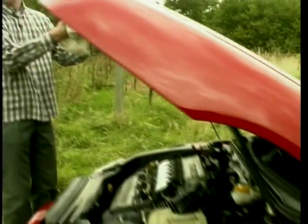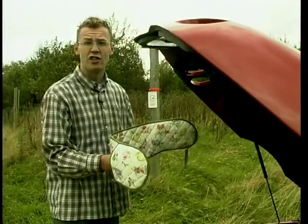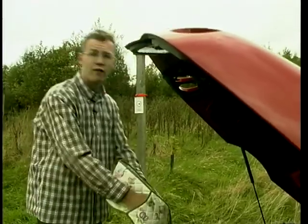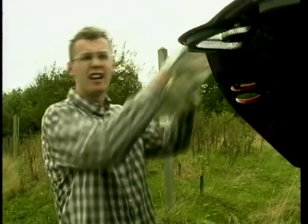Now just before we go for a drive, I've got to show you this. These days, most manufacturers, they put a big plastic cover over the engine that says, don't mess with it. Not Alfa, just check that out. Absolutely gorgeous. You could frame that and put it on the mantelpiece. But to me, that just says that this car is hot.